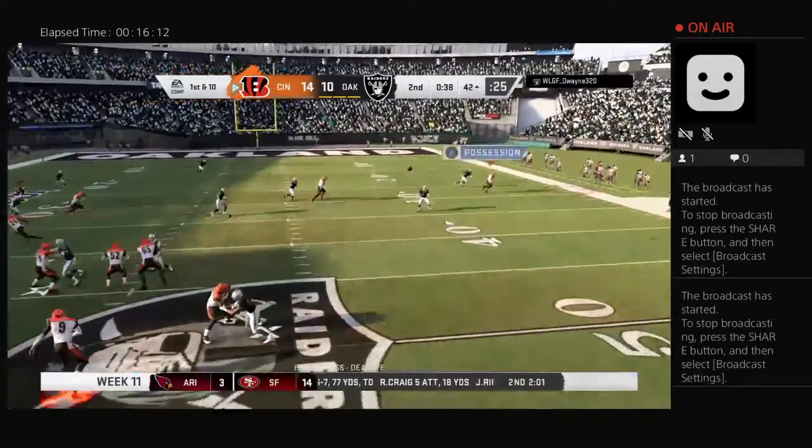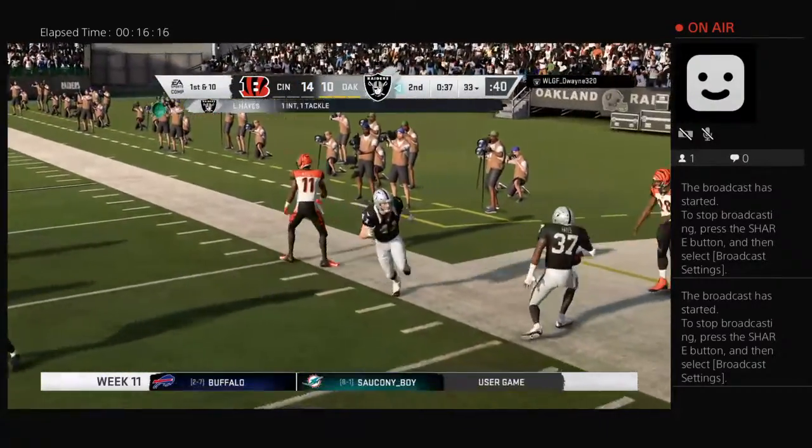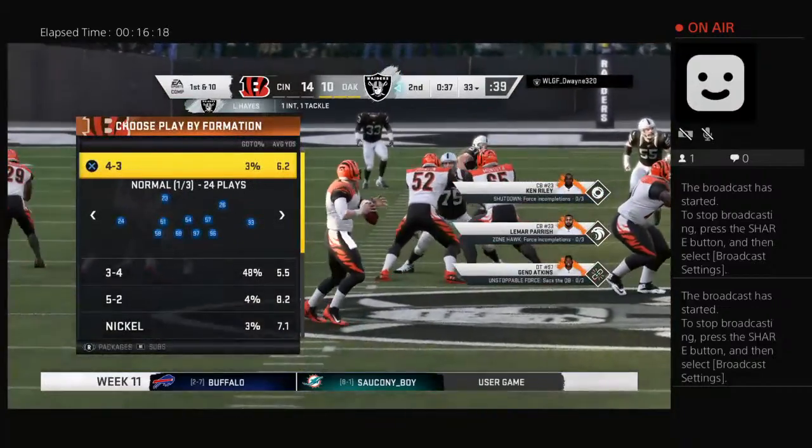Throwing now. Palmer on first down. Oh, and this ball's tipped and intercepted. Picked off at the 33.